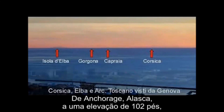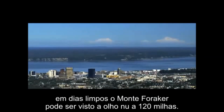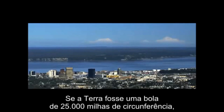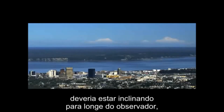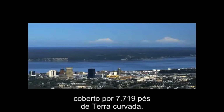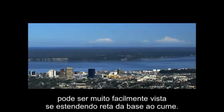78. From Anchorage, Alaska, at an elevation of 102 feet, on clear days, Mount Foraker can be seen with the naked eye 120 miles away. If Earth were a ball 25,000 miles in circumference, Mount Foraker's 17,400-foot summit should be leaning back away from the observer, covered by 7,719 feet of curved earth. In reality, however, the entire mountain can be quite easily seen standing straight from base to summit.